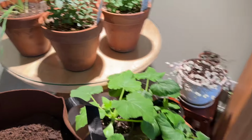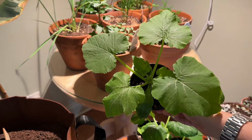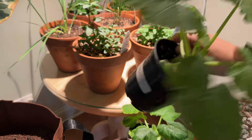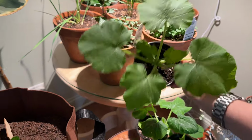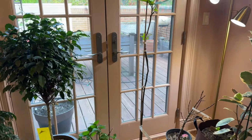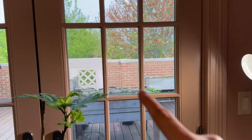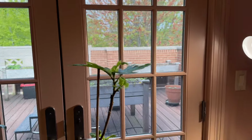These are, oh my gosh, this has grown overnight. These are the zucchini and cucumbers I just potted up. So this is one of the zucchini. Look at how big that is already. Oh, this is the most exciting time in the garden. Coming in here, trying not to be too upset, but I just saw a bird eat a poppy seedling out of that bed. That's okay though.